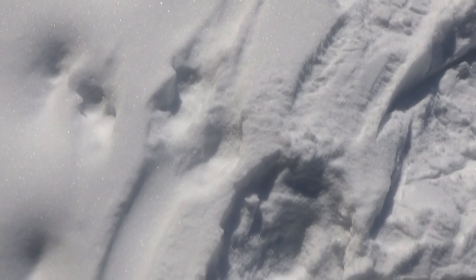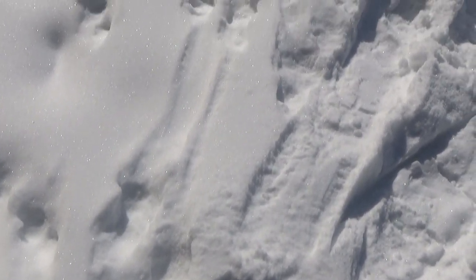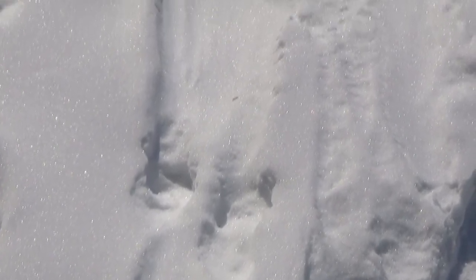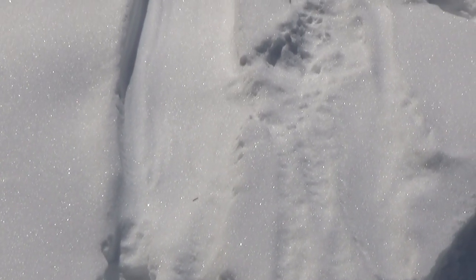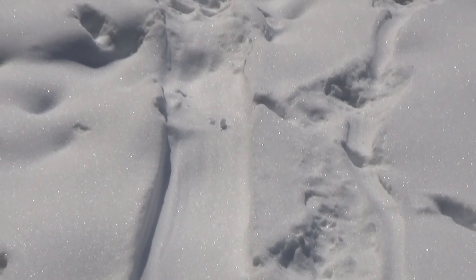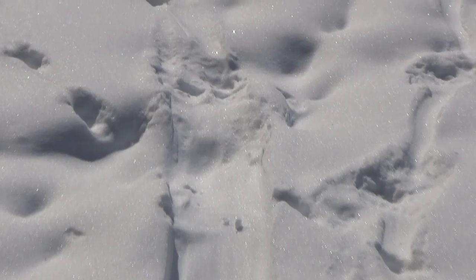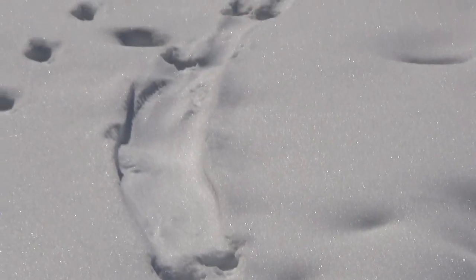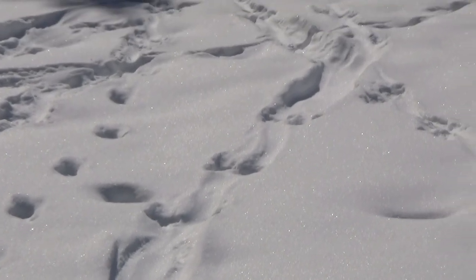Looking in the bright sun, there's an otter belly slide. So right there is the rear legs pushing off. And then a nice long slide. And it could be that they're sliding on top of each other's tails so that the one that's following second has an easier time of it. And away they go.